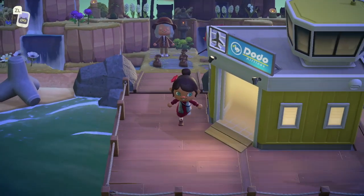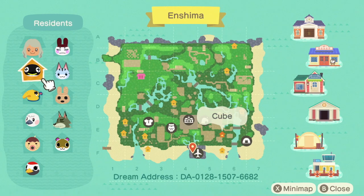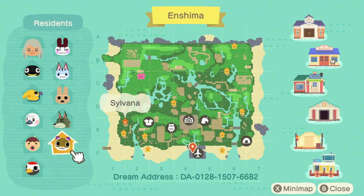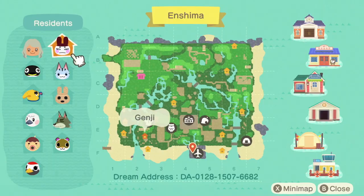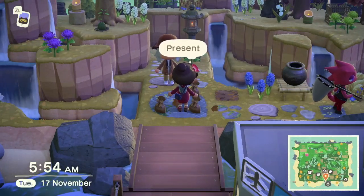So we've just arrived on the island and I'm going to look at the map first. And you've got a lot of really cool terraforming. And the villagers are Cube, Serrano. I've not seen him before. Yep. One of my favorites. He's cool. Zucker, Gladys, Silvana, Dobby, Coco, Lolly, and Genji. Amazing. All right. And Flick is here to play. Yeah, he's come to greet, apparently.